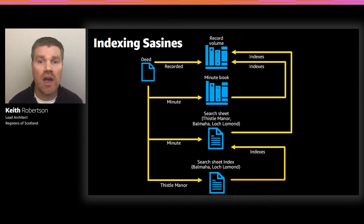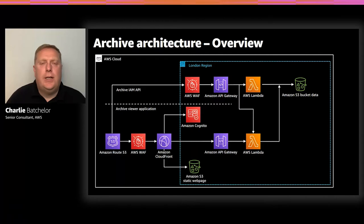RoS had a desire to retire the aging devices and standardize on a single approach to archiving deeds and other artifacts. But the governance requirements were significant: extreme durability, indefinite retention, highest security. So RoS began discussions with AWS Professional Services to collaborate on a solution that we'd like to share with you today. This slide contains the architecture used for the Archive API and Serverless Archive Viewer application.